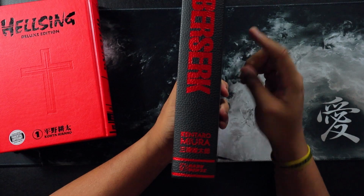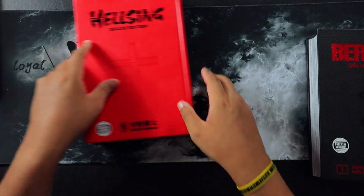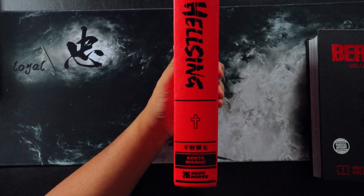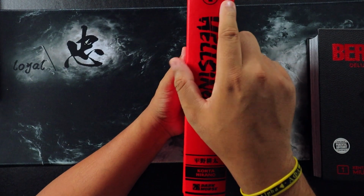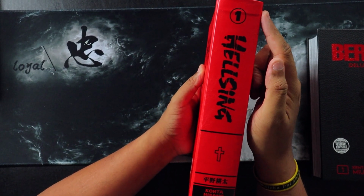I think I like how they displayed it on the spine here. But when you look at Hellsing, this spine, to me, is a little more capturing. There's a little bit more going on. This leathery feel right here makes me a little nervous, because as you see, this particular one is bubbling. I don't know if you can tell, but it's bubbling right here.